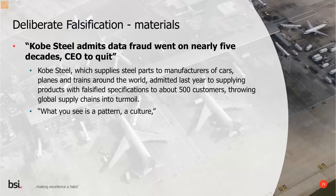Some fairly recent cases that I'm sure most of you know about. Kobe Steel admits that data fraud went on for nearly 5 decades. So they were supplying steel and copper and aluminium into aerospace. And it says there, what you see is a pattern or culture. Now I have to ask, why did this not get identified? So if you look at the things the aerospace standards require, it talks about validating your suppliers, looking at their certification, but it also talks about carrying out tests on the product, the verification of purchased products.